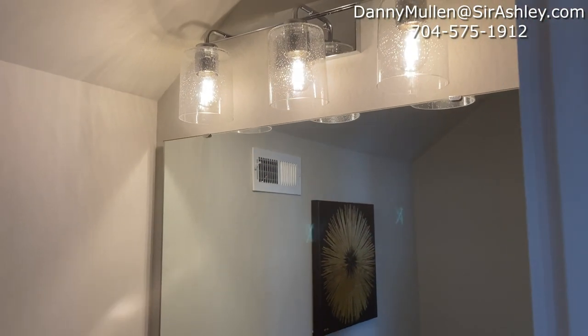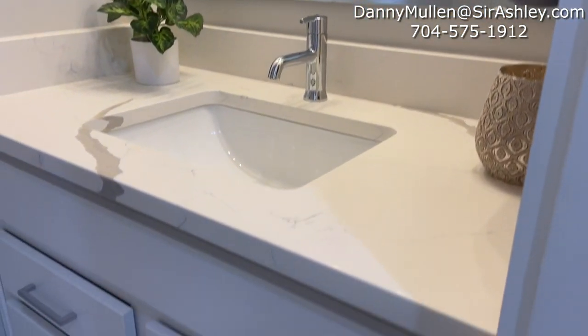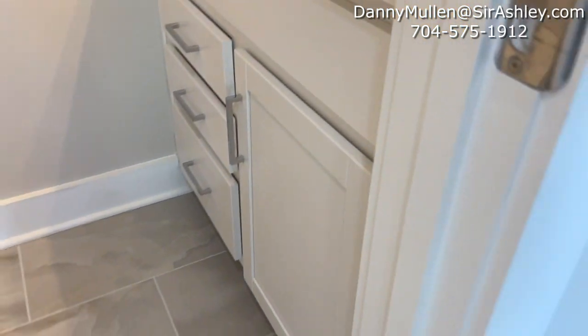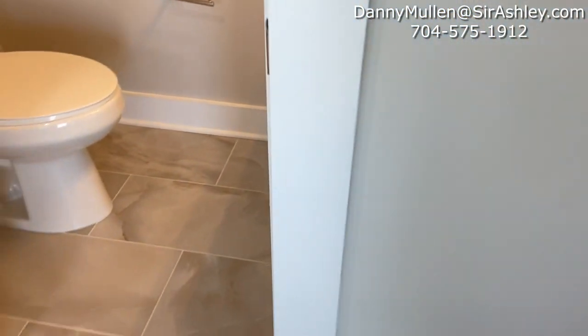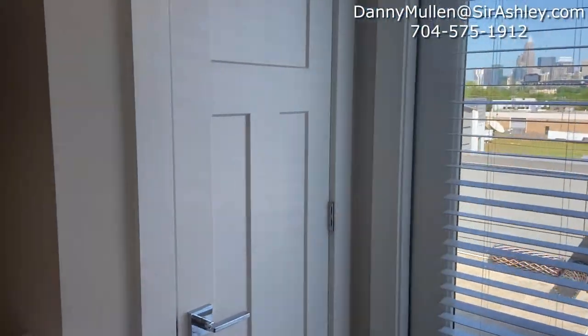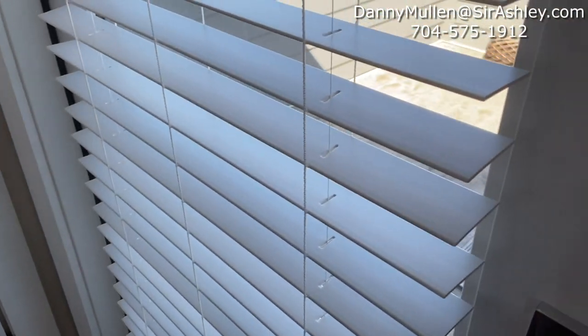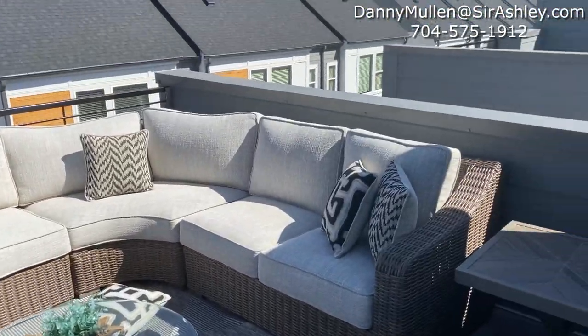Nice light fixture, stainless steel. Marble countertops, white cabinets once again, ladies and gentlemen. Who would not want to work from home with this view? You also have a closet up here as well. Let's go out to the fourth floor terrace.